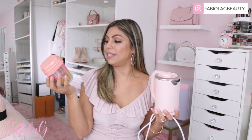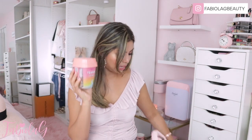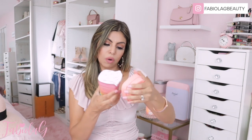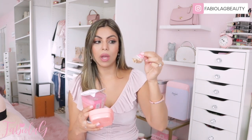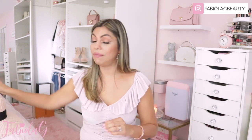So I also got my favorite kind of tea. This one here is the Teavana Beach Bellini, and this is such a tasty tea. It has little pieces of pineapple, what else, mango. It smells incredible. If you guys haven't tried this brand, Teavana, give it a try. You're going to love it. And if you love pineapple and fruity flavors, definitely give this a try. It's just so good. It's caffeine free, and you can either drink it hot or cold. I've been obsessed with this little tea from Teavana.